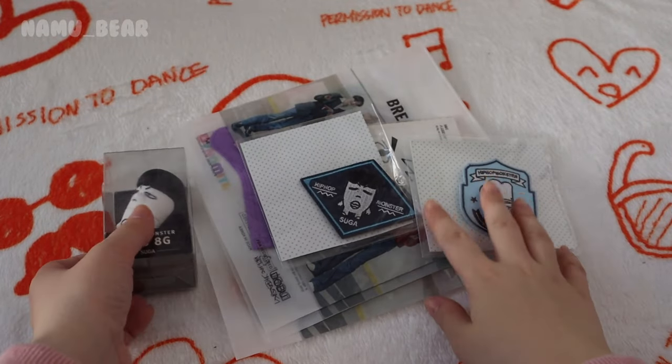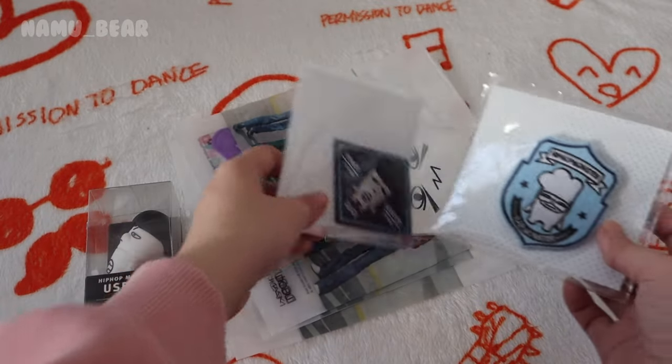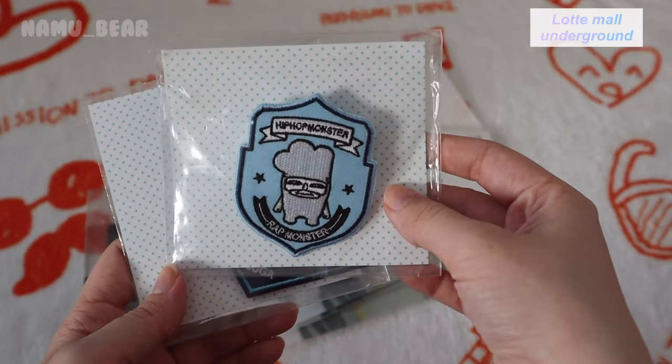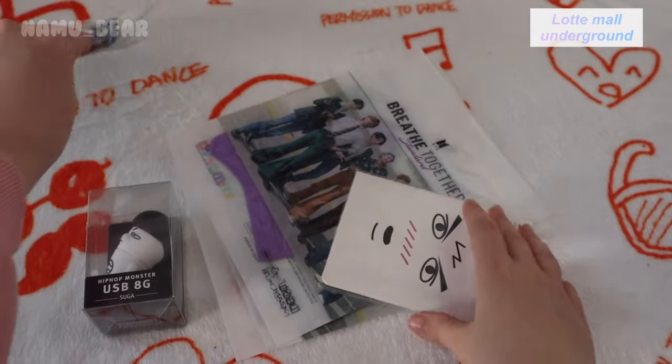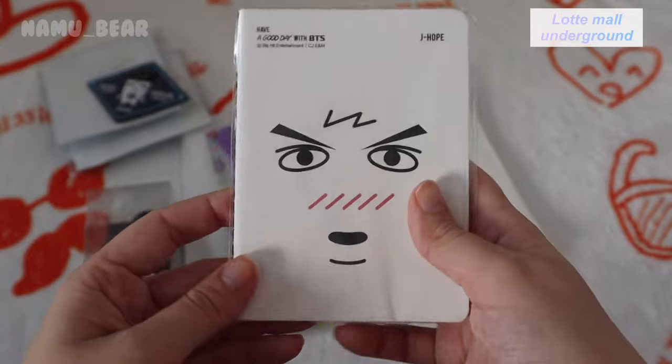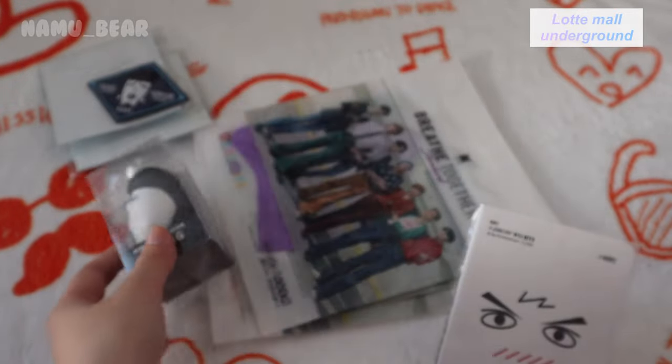This is a really quick round. There are random things that I found. So I found this old hip-hop merch at the Lotte Underground, so I of course bought it. It was super cheap too. These were like 6,000 each and this was 2,500. It's crazy. This is a notebook, but I've always wanted Hip Hop Monster merch and I don't have any, but now I do.